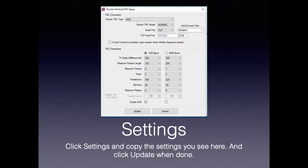And the big thing to note, make sure that Enable IPoll is checked. Make sure that is checked, otherwise it doesn't work. And once you've done that, hit update. When you hit update, it may automatically close out of the Packet Winlink session, but it should reopen itself. If it doesn't, just open the session again manually by clicking the open session button in the main window. And once you've done that, that's pretty much it. So if you had any emails in your outbox, those should have gone through. If you had emails waiting for you in the Winlink system, those should have come to you as well.